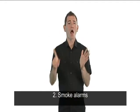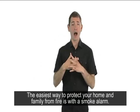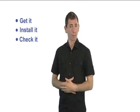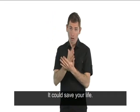Number 2. Smoke alarms. The easiest way to protect your home and family from fire is with a smoke alarm. Get it, install it, check it. It could save your life.